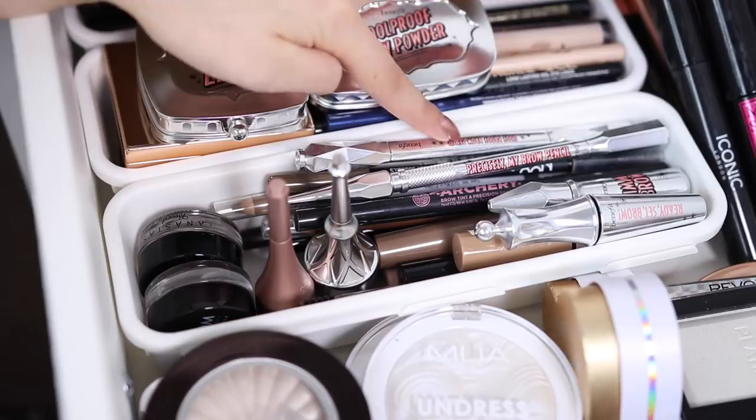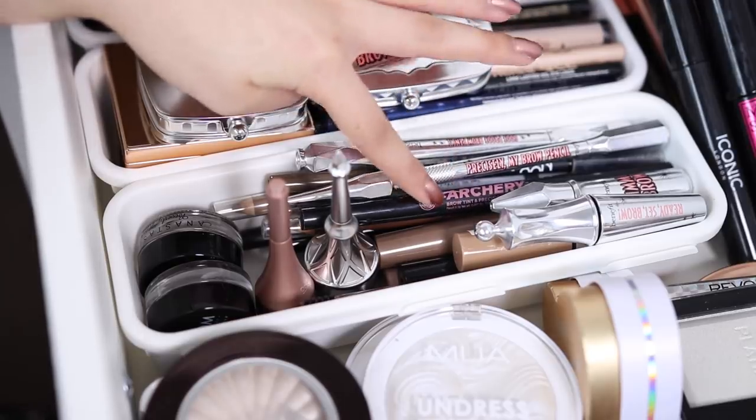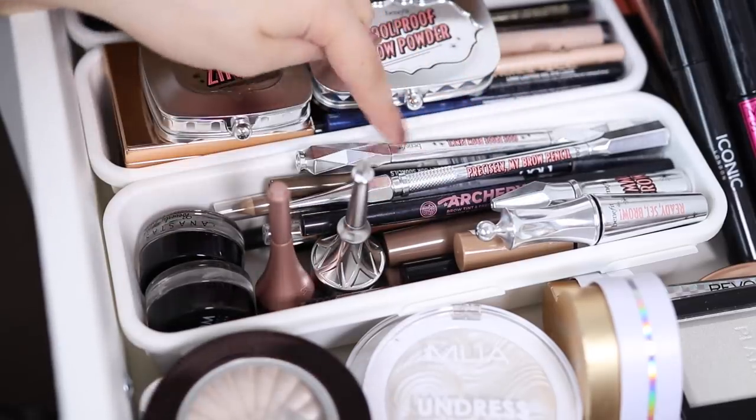I also quite like the Benefit Goof Proof Brow Pencil, and I also really like the Soap and Glory Archery Brow Pen, so they're just kind of chilling. They're just chilling on the top.